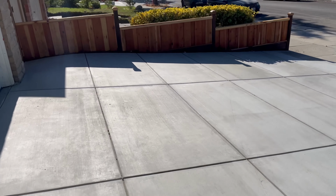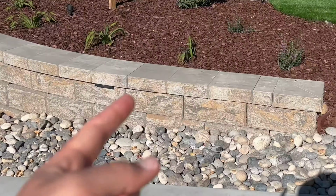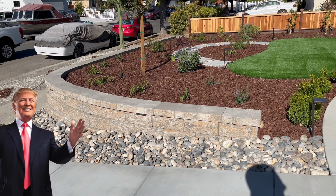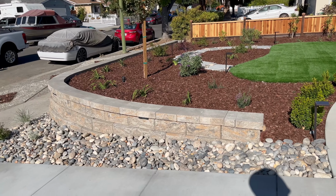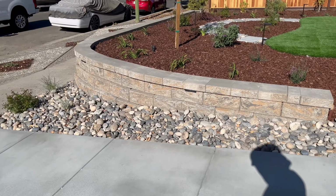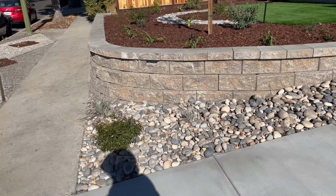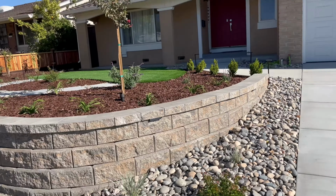In the beginning they were concerned because they were like, oh, the concrete's not gonna look good. It's not gonna match the wall because the wall is gray charcoal tan. And I was like, it will actually match the concrete very well. Concrete's gray. The majority of the color of the wall is, that's right, gray.